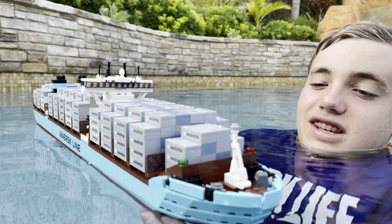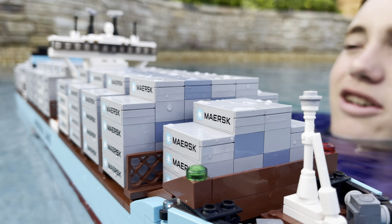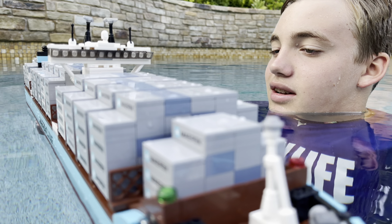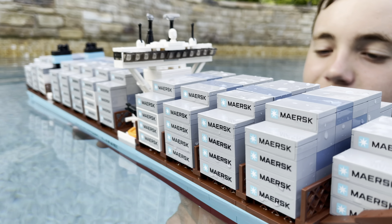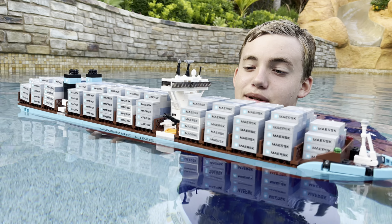Let's get a good look again here. It's a very cool model, guys. I think I've had it for about a year now. Yeah, I think it has been about a year. I think we bought it last summer. Yeah, summer 2020. I can't believe school's starting back up, guys.